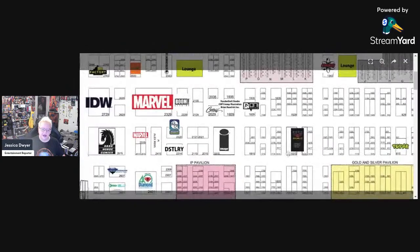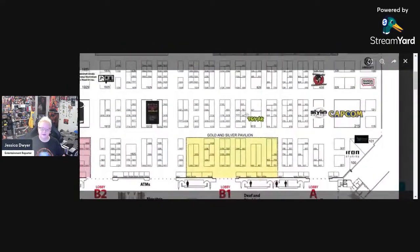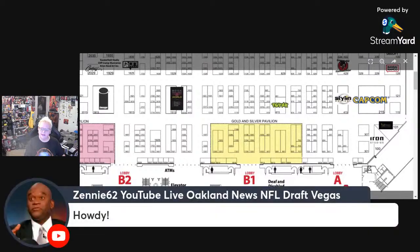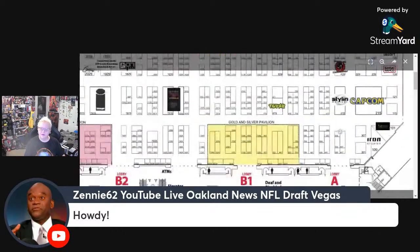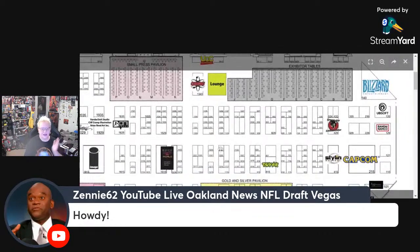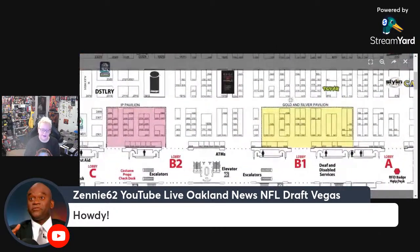Now, again, you have all of these booths. These are going to be your regular vendors, your regular comic book vendor types that are going to be there. Hi, Zennie. And so if you look around, this is just the typical layout for that side of San Diego, where you'll see your regular vendor types, your comic book retailers who can afford to go.